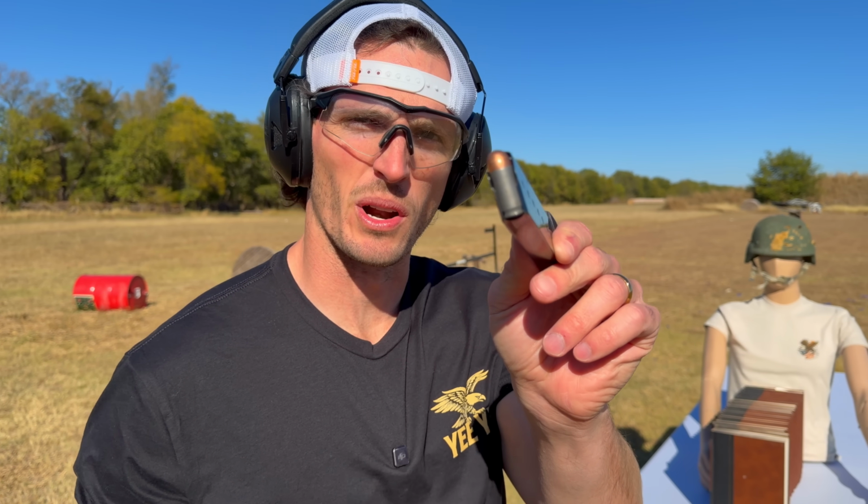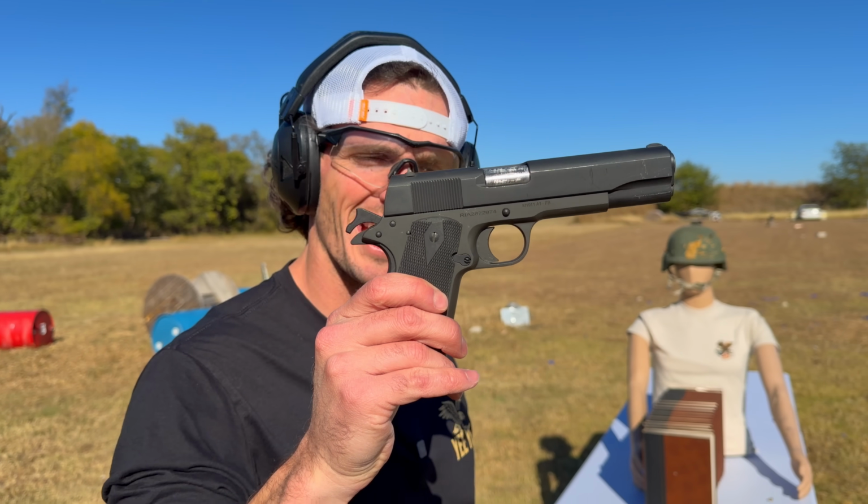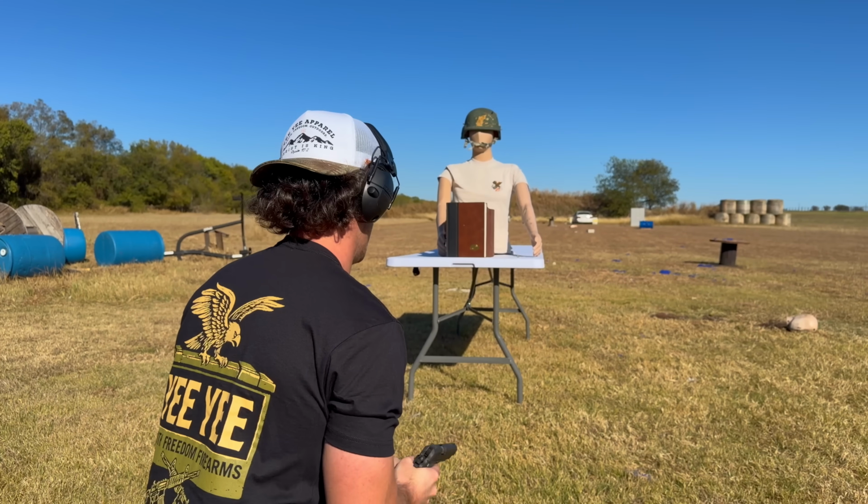All right, so far 1 book has stopped our 22 and our 9mm. Next up, we are shooting a round of 45 ACP, shooting our 1911. Let's see if this one beats the 9mm. Whenever you're ready.